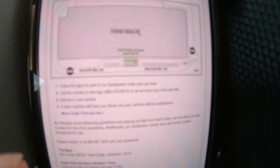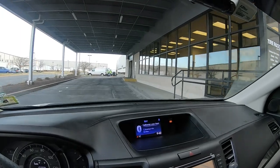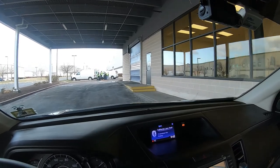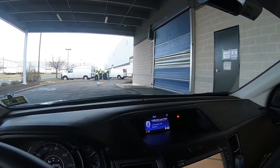I don't know if you can see this. This is my email. You're supposed to wait somewhere around here, and then you're supposed to call this number. So I'm going to start calling right now, and then they're going to bring it out to me, I guess. All right, so you're supposed to drive through this overhead awning. They just told me to pull up, I guess, and I just have to wait here.